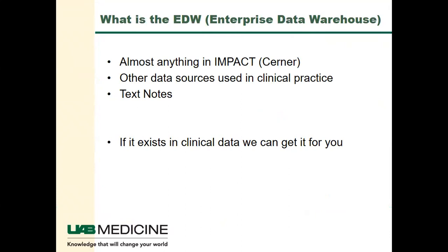The short answer, or the takeaway from that, is if it exists in clinical data, we can probably get it for you. If it exists in structured data, that's great. We can get it for you probably pretty easily.